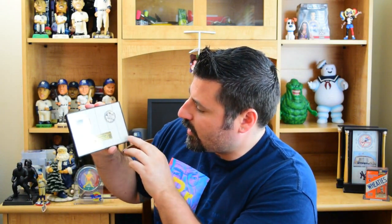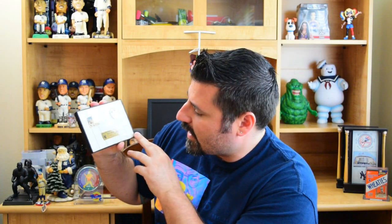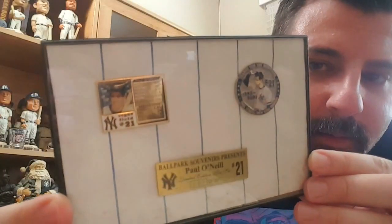Very cool. And then here we have, again, I got to clean up the frame and everything, but it's a Paul O'Neill, Ballpark Souvenir Presents Paul O'Neill Limited Edition Pin Set, number 60 of 300, 93 to 2001. It has a Paul O'Neill with a number 21 pin, and another one here with his career stats. And my dad put it on the back of like a pinstripe cloth. There you go, Paul O'Neill.